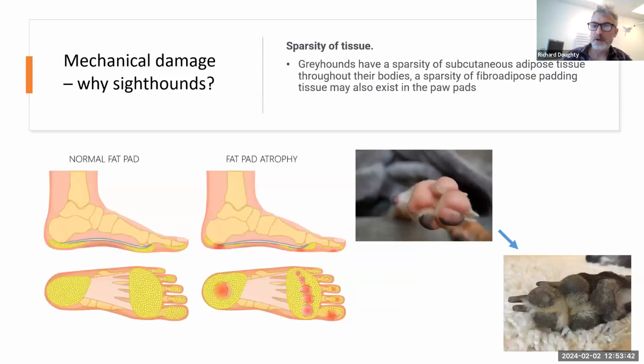If you compare this with the human situation, we know, for example, everybody starts out with a normal fat pad just under the heel when they put their foot down, and the ball of the foot when they put the foot down. But over time, and because of maybe other sicknesses, such as diabetes, where you get a chronic wearing and fat atrophy, you can develop corns there. So we know, for example, that a lack of fat, a lack of fibroadipose tissue, which is fat tissue padding, can also be predisposing to corns.